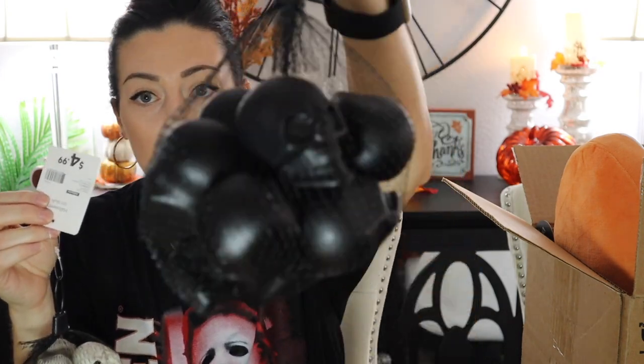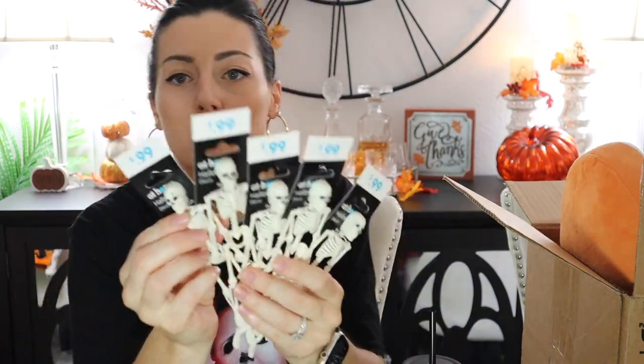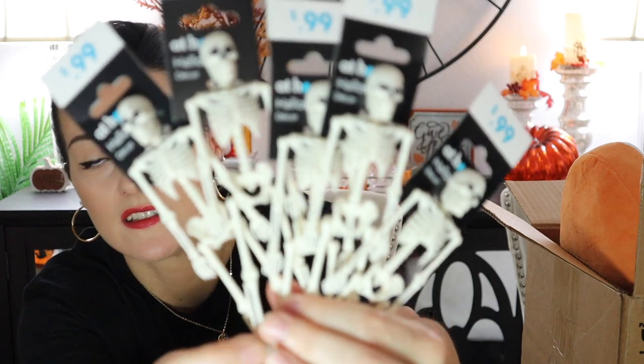But all right, and then I got two bags of skulls. This bag was $5.99. They are black skulls. Decent size, not too small. This bag was $4.99. These skulls are a little bit smaller, but I got those. Probably use them for vase filler or something. We'll see.